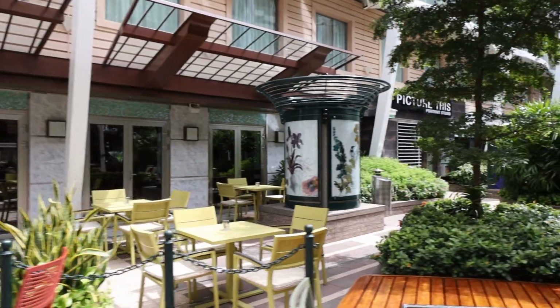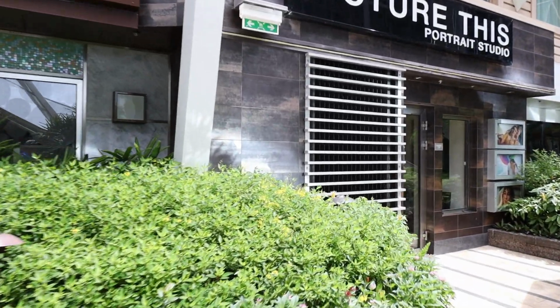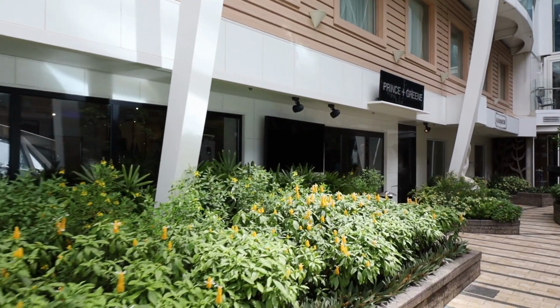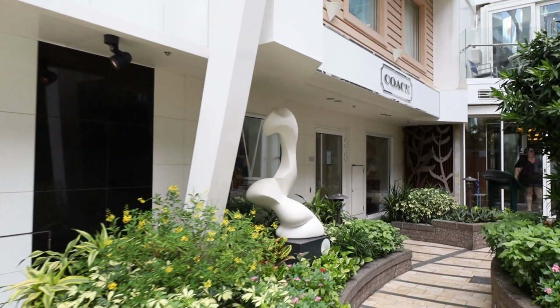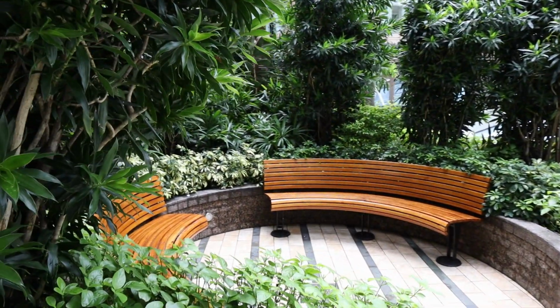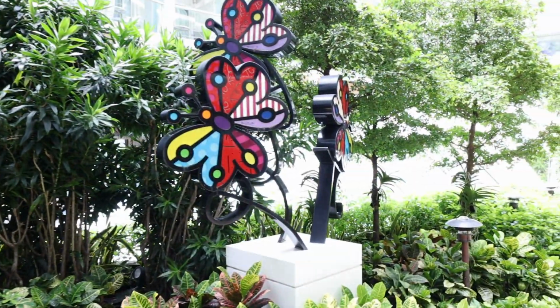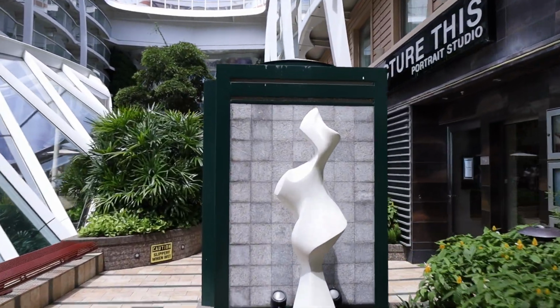Now on this side, they have some shops. They have a picture of this portrait studio area. And then right here is a couple other shops, Prince and Green and Coach. Look at this cool little, just a little private area to sit. And then here is this other shopping place. And they have artwork all over.